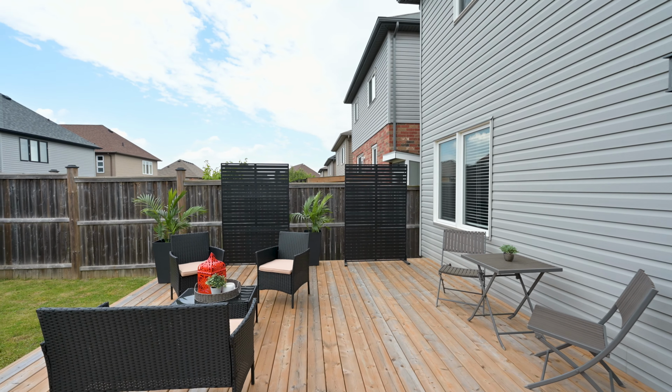Don't miss this golden opportunity to own this detached home in a great family-friendly neighborhood close to amenities. And the best part is, this house is mine and it should be yours.